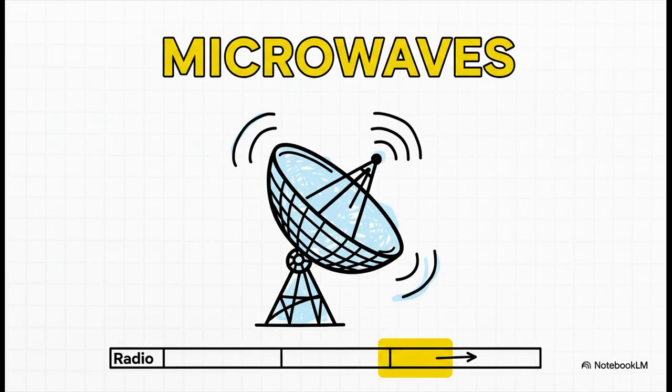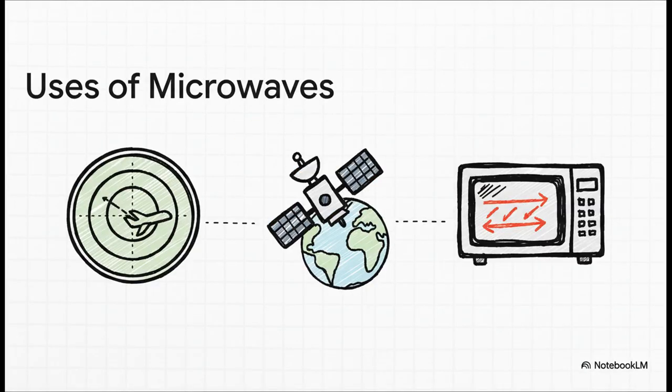All right, moving up a bit in frequency, we get to microwaves. Now these are super versatile. We use them for radar systems, for satellite TV, and, of course, for heating up last night's leftovers. Your microwave oven is pretty cool, actually. It works by shooting out waves that are perfectly tuned to the resonant frequency of water molecules, which makes them shake like crazy and generate heat.